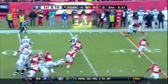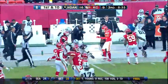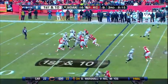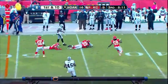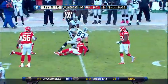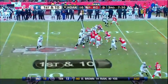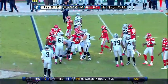McFadden. Brisiel with a block. Streeter with a block. The tackle made by Kendrick Lewis. Successful run of the ball. 19-yard gain right there. Only had 17 yards before that. Here's a 1st and 10. Here's the aforementioned Myers. Brought down in the secondary by Kendrick Lewis. Who's in the NFL playing the tight end position. McFadden on 1st and 10. And runs into a block right there.